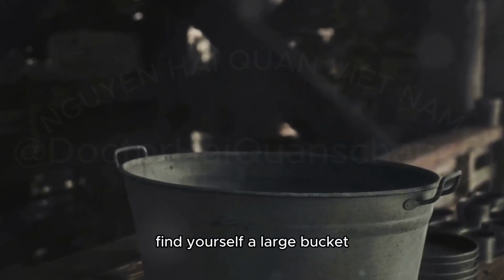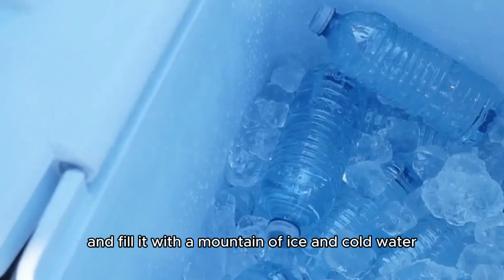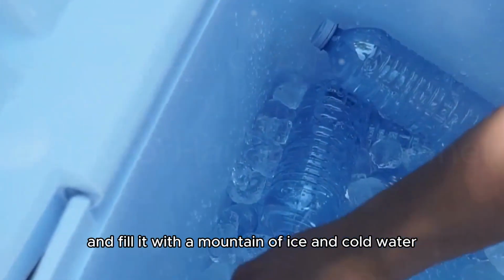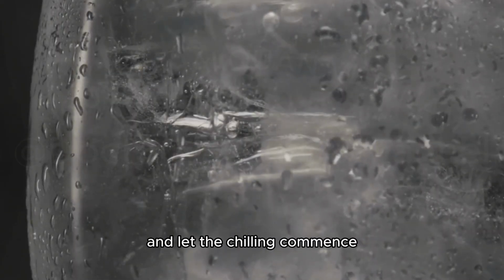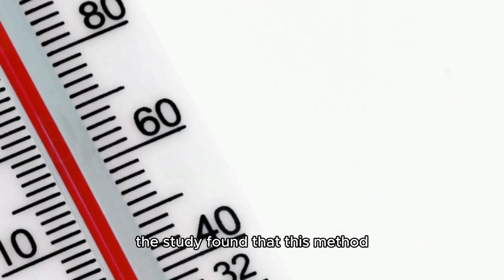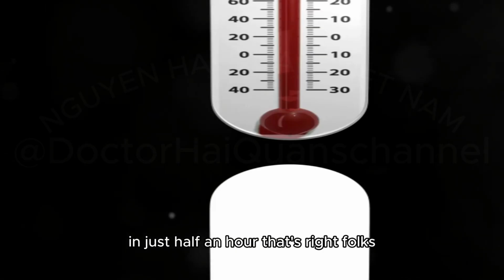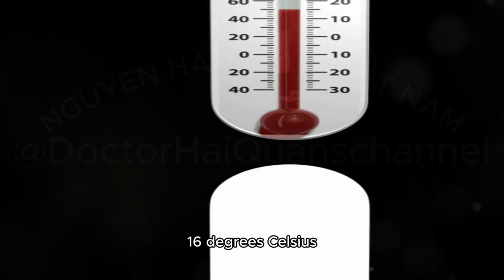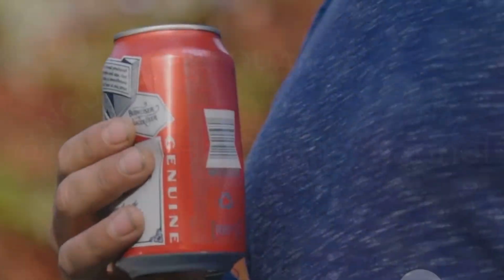Find yourself a large bucket, a cooler, or if you're feeling fancy, a vintage wash basin, and fill it with a mountain of ice and cold water. Plunge your beers into this frosty oasis and let the chilling commence. The study found that this method took the beer from a sweltering 20 degrees Celsius to a delightfully refreshing 3.9 degrees Celsius in just half an hour. That's right, folks, we're talking about a temperature drop of over 16 degrees Celsius. Now that's what I call a chilling revelation.